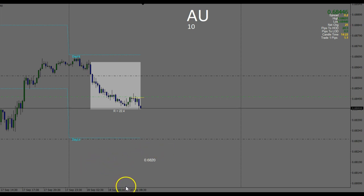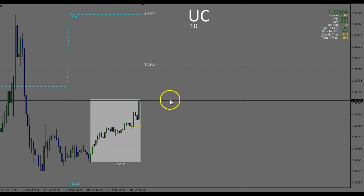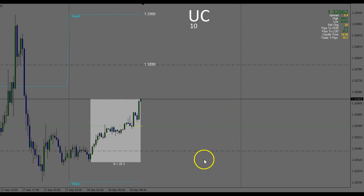US dollar, Canadian dollar, took this long as it came through an entry point back here. Got in this one at 55. Looking for this further upside movement that we're seeing at the moment, and take profit is up at 20 pips on this. Again, 2 to 1 risk to reward, 10 pip stop loss, 20 pip take profit.